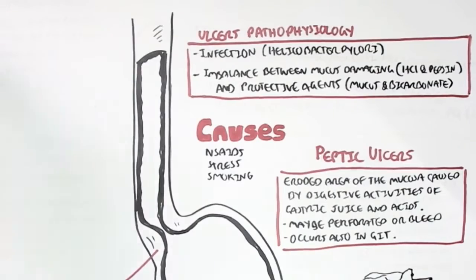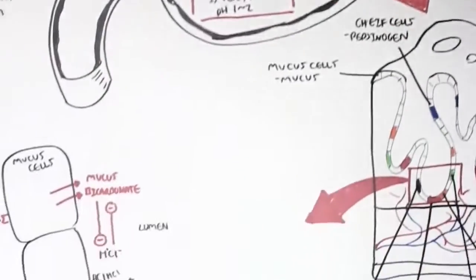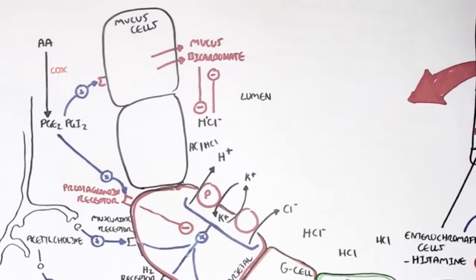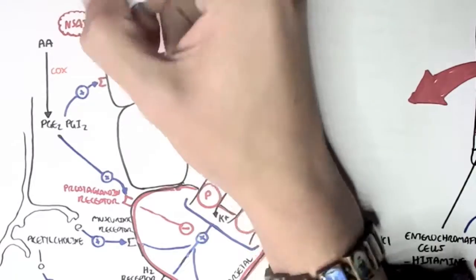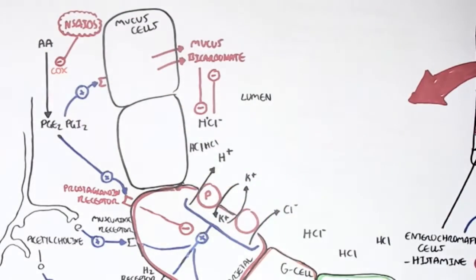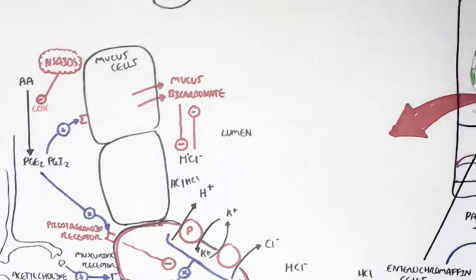Now you might think, how would NSAIDs possibly do this? Well, remember down here, prostaglandin E2 and prostaglandin I2 normally inhibit hydrochloric acid secretion. NSAIDs work by inhibiting the enzyme COX, which is responsible for making prostaglandin E2 and prostaglandin I2. So if we inhibit the synthesis of these prostaglandins, it would mean that more hydrochloric acid can be secreted, which can cause peptic ulcers.